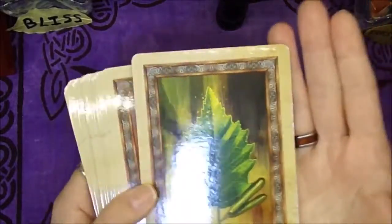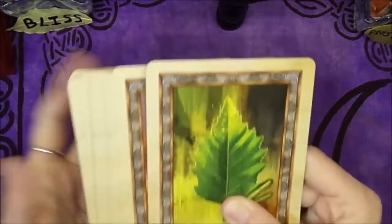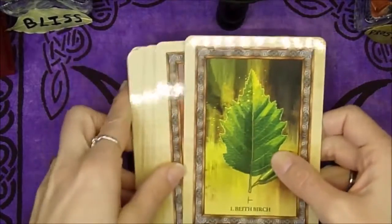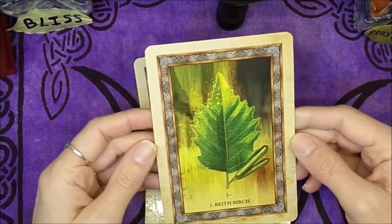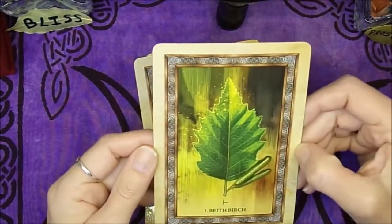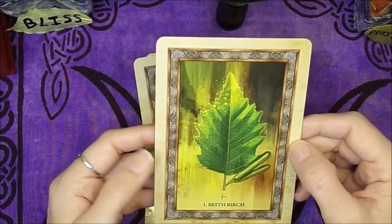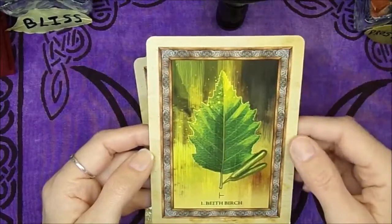They're a decent hand size, which is fine. I don't have a problem with that. They're easily shuffled, but like I said, they are high gloss, so I'm going to try and show you these without the glare. I'm not going to go through the meaning of every one of them, because I don't think my voice is going to last that long. But if you'd like a more in-depth video on that, I can do that when I'm feeling better.